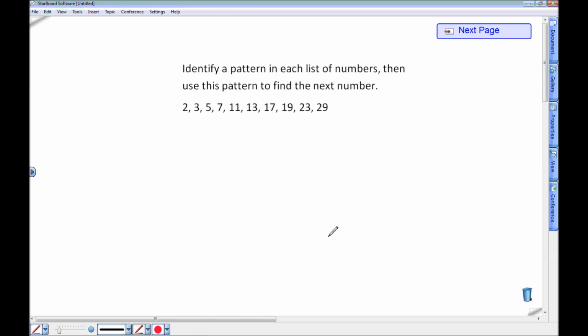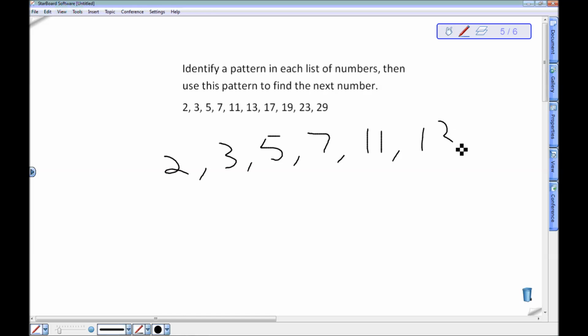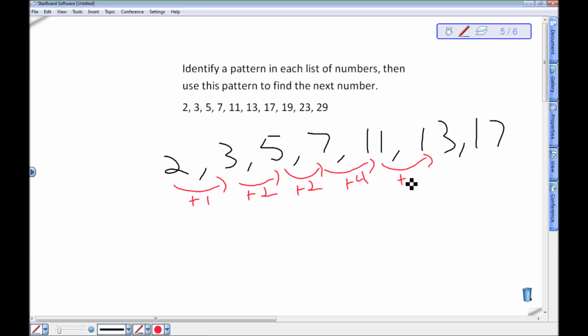Okay, let's look at our next one here. This time I've got 2, 3, 5, 7, 11, 13, 17, 19, 23, 29. It's an awful lot of numbers, but let's just get down to it here and see if we can notice anything. Let's just start with these guys. So if I look at just addition, I've got 1, 2, 2, 4, 2, 4, 17 to 19 is 2, 19 to 23 is 4, 23 to 29 is 6.